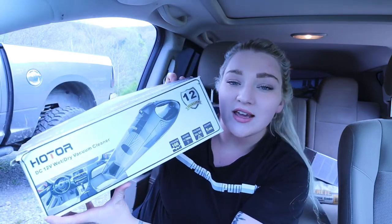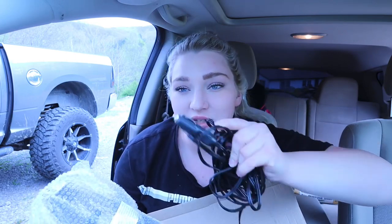I do have a car vacuum that I'm going to be using once I get everything cleaned out, and it's really cool because actually I never used it, but it plugs into the cigarette lighter, so that's really cool. We're gonna try that out today. And aside from that, I brought a bunch of trash bags that we're just gonna put all of this stuff in. So yeah, I'm gonna give you guys an overview of the before, and please don't judge me.